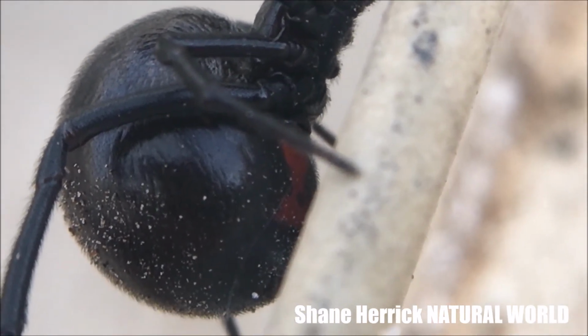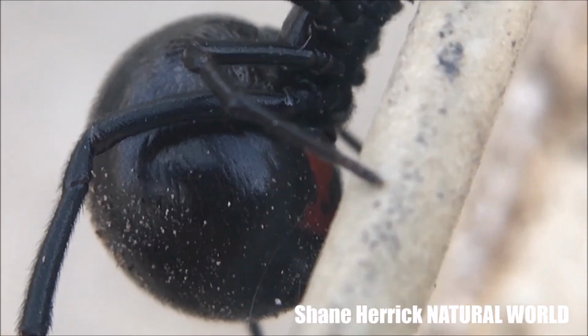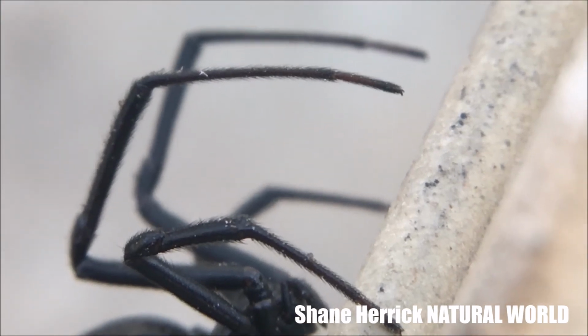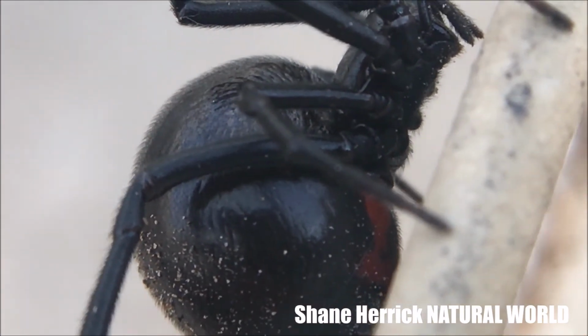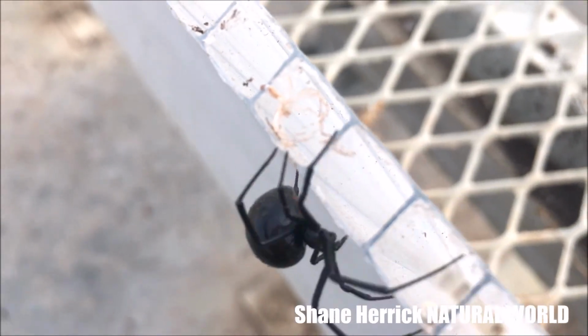And so generation after generation of breeding, these behaviors took root, and that's something we call phenotypic plasticity. So the success of that phenotype. And that's why black widow spiders are so successful at being invasive. They're very good at it.